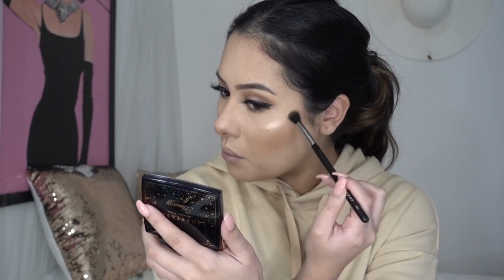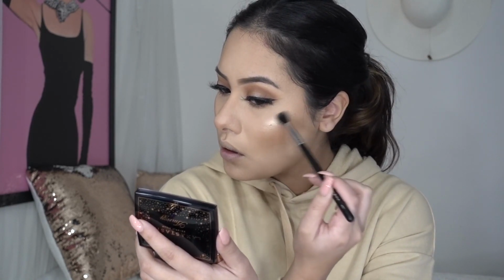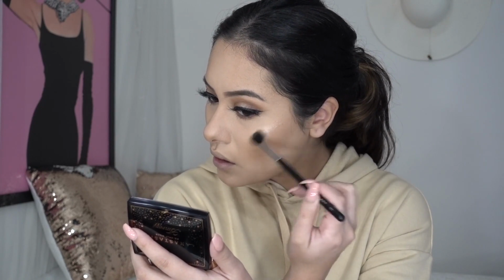Same thing, I'm gonna pick it up on the highest point of my cheek and do a swirly, circle type of motion, and slightly bring it up. Look at that. Holy cow. That is so pretty. I'm in love with it. Okay, I'm gonna bring it to the tip of my nose, just slightly. Nothing too crazy. And just the bridge.